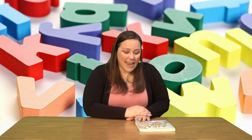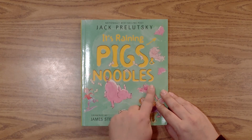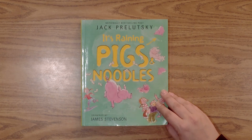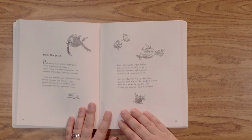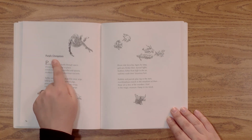Well, I have another little poetry break for you today, and this is with another new poetry book that I haven't used yet. So let's take a look and see what I'm going to read to you today. This book is called It's Raining Pigs and Noodles, and it is by a poet named Jack Prelutsky, and the drawings are by someone named James Stevenson. Let's look at what poem I picked for us today. I thought it would be really fun to just read a silly, goofy, crazy poem. So this poem is called Purple Orangutans.